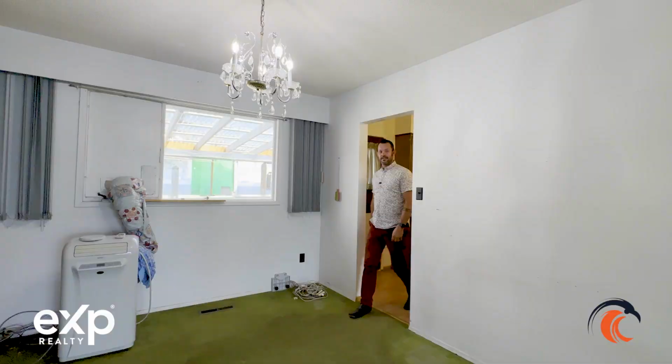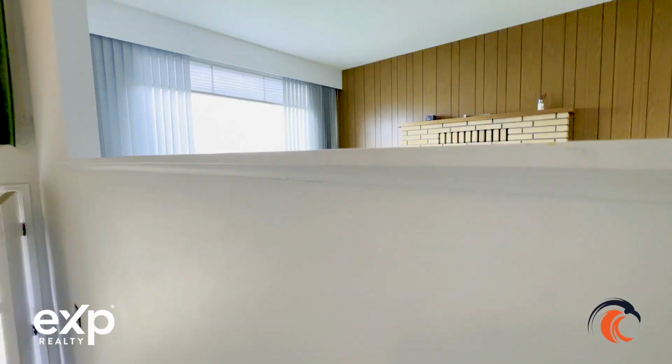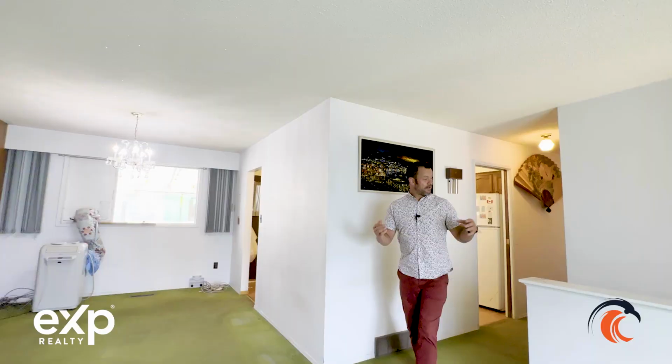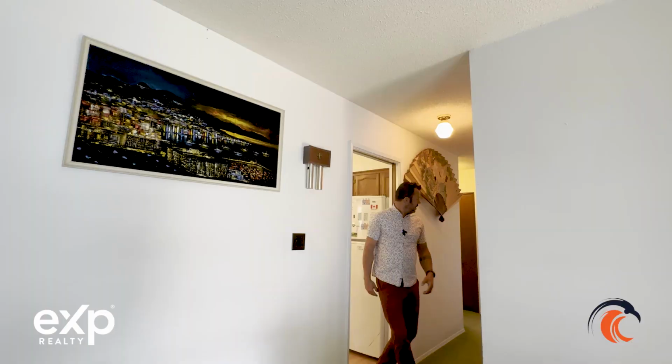This home is in a prime location. So upstairs, you have a spot for your dining room table. You've got a big living room here with a wood fireplace. You have cathedral entry. Here's your kitchen. You do have a door to a covered deck. And then down at the end of the hall, you have your three bedrooms and your four-piece bathroom.